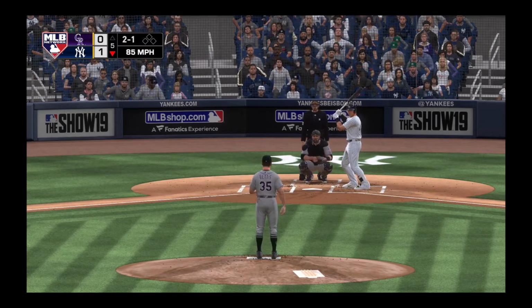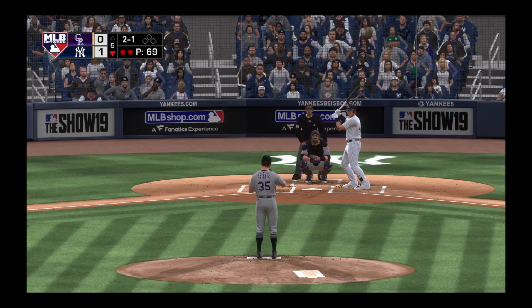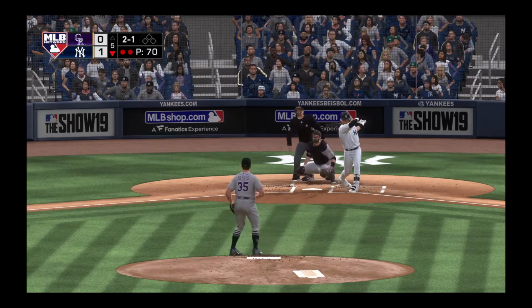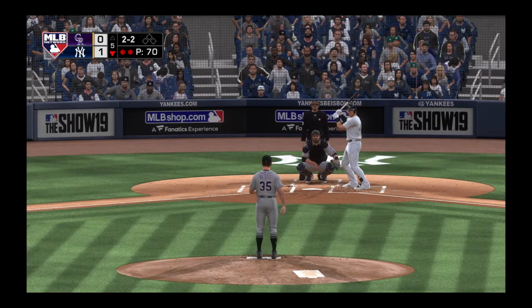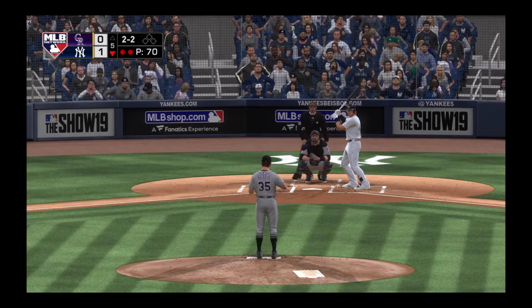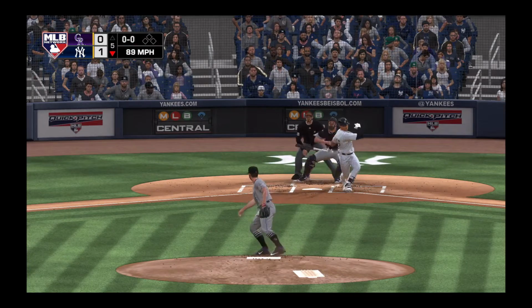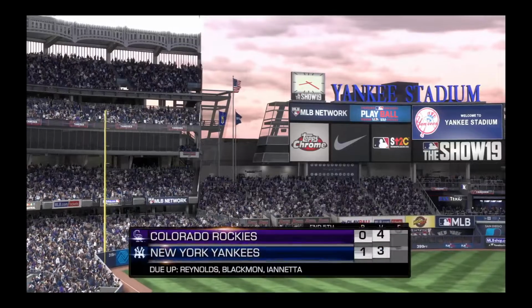Maybe too much break on the slider. 2-1. Well, I kind of wonder if he's not being as aggressive as he was before that home run. Hey, this is a guy that can burn you again, so I don't really blame him. The 2-2 is a wave and a miss. He struck him out.